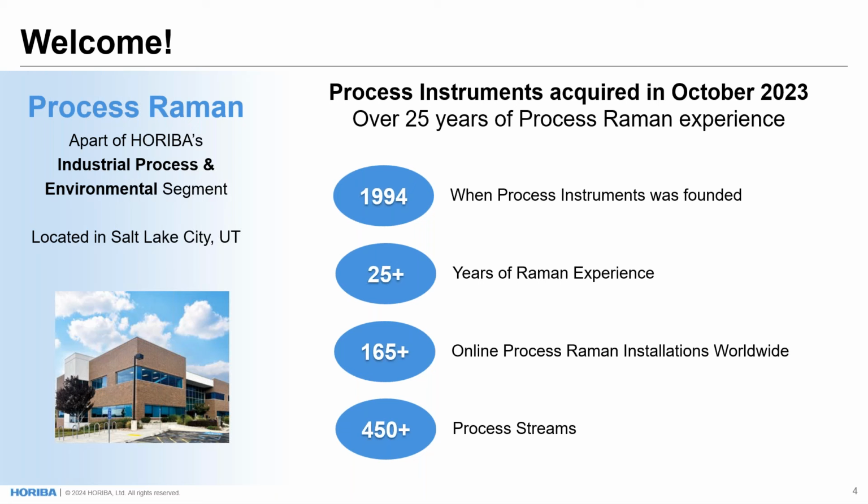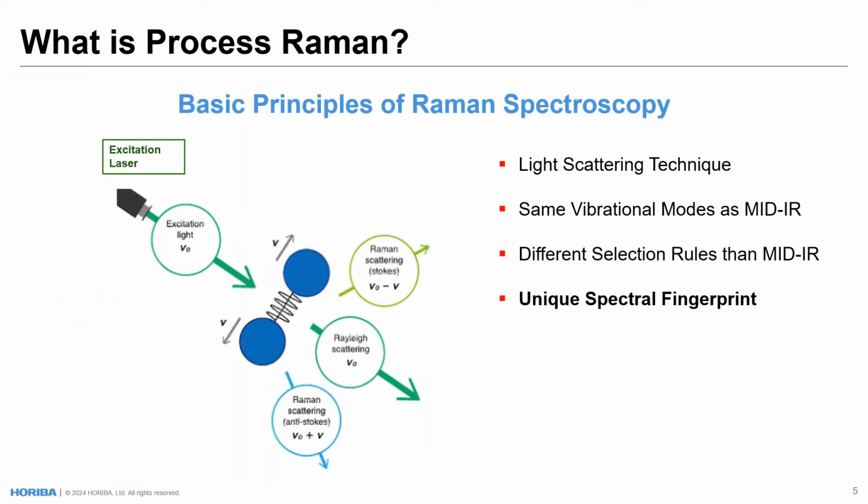We currently have implemented 165 online Process Raman installations worldwide. And between all of those installations, we currently have experience with over 450 different process streams, all with different applications and product tailorings, on a specific case-by-case basis. And that really is what gives us the very strong foundation that we have with our Process Raman analyzers. So just quickly going over what exactly is Process Raman.